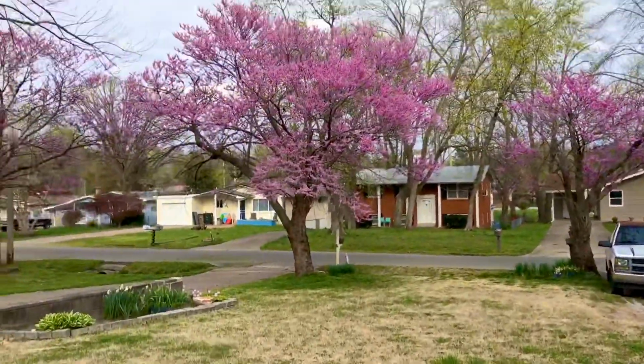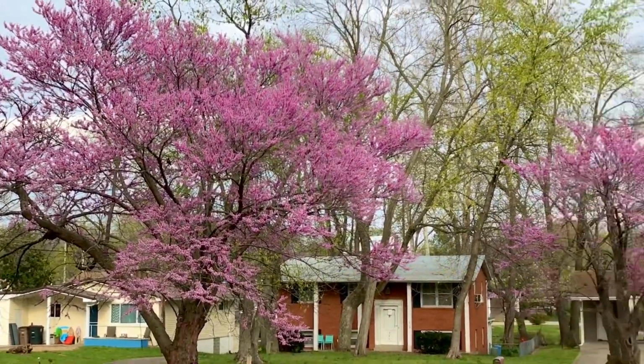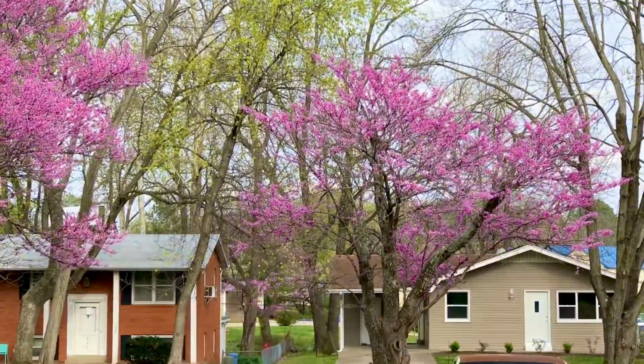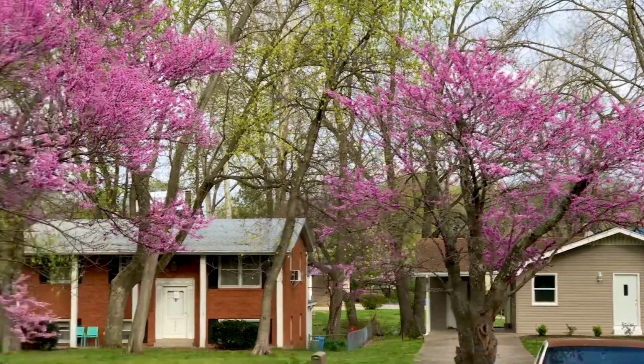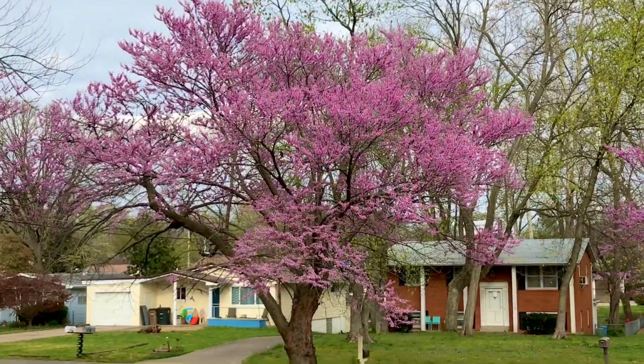Then if you can see, gorgeous redbud. And another one. This is the old one. It's probably 60 years old, and I think redbuds are only supposed to last 30 to 40 years. And this one was started off of the other one.